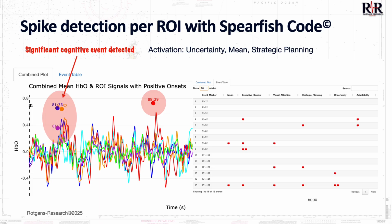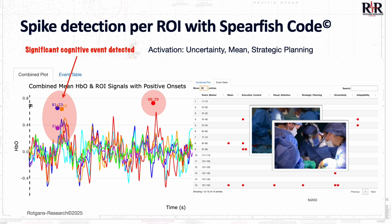To deepen the insight, we link these moments directly to video recordings, automatically cutting and exporting segments tied to each spike. This lets us examine not just brain activity, but what was actually happening at that moment.